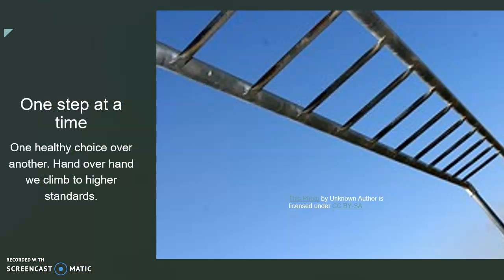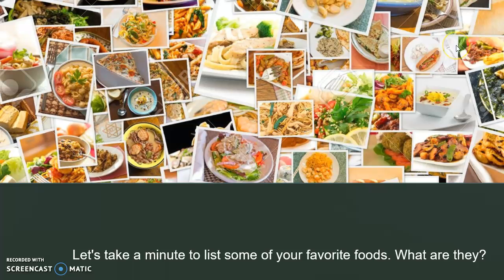One step at a time, we begin to eliminate unhealthy foods from our pantries as we climb to healthier health standards within our families. It seems hard now, but by taking one step at a time, it will lead you down the right path without overwhelming your time or resources.